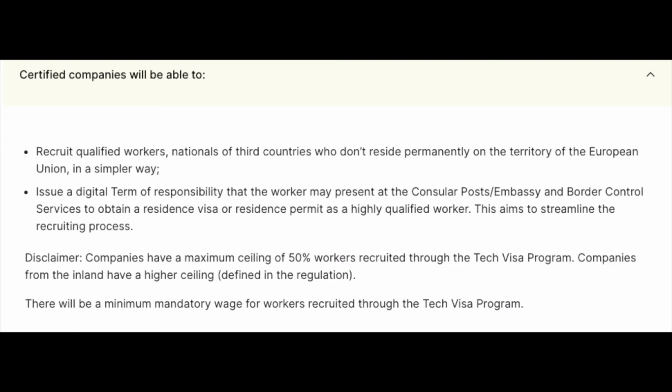So this aims to streamline the recruiting process, so you do not have to worry so much about, fine, you've gotten the job and then now you have to go through the visa process. The good thing is that these companies would work towards helping you get that residence visa or a visa for you to be able to come over and start your work, and maybe change it to a residence permit.